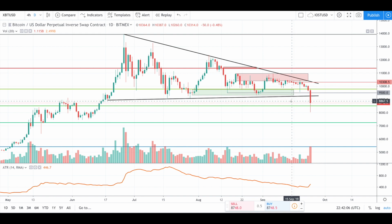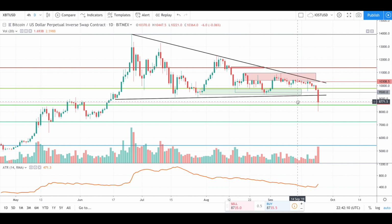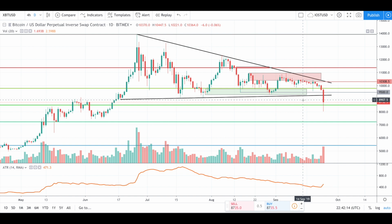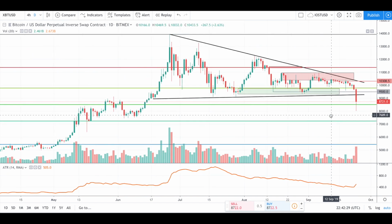So for the time being, we did get that descending triangle move. If we can get meaningful support with daily candles showing us buyers are coming in and holding a floor, then I'll be re-engaging in my interest for the upside for BTC. At the moment being, we need more time to see what this move is going to mean.